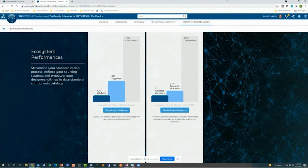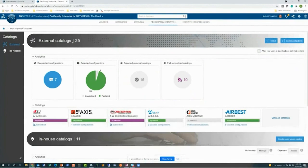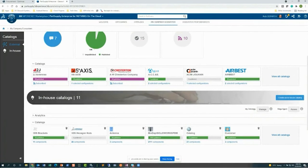But on top of that, we have the ability to take both those external parts from the ecosystem of the community here, which we would consider the external catalogs, and augment that with our in-house catalogs. So I can upload or link up our content from our own organization and make that available for the engineers to also select from. But that's more private. That's only available for the engineers who are part of our organization. But what we are seeing is other companies are actually asking their suppliers to make their catalogs available online through this platform, so that the OEM tier can go to their supplier community, approve the ones that are necessary, and make that available for their engineering organization to deal with through this tool.